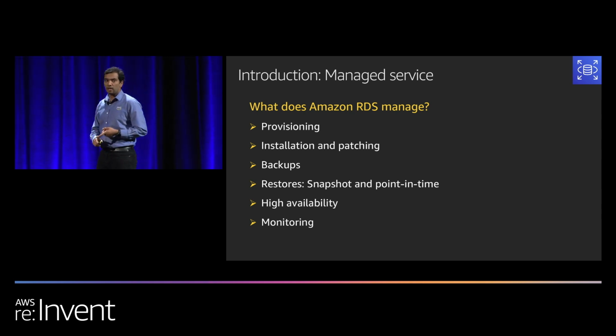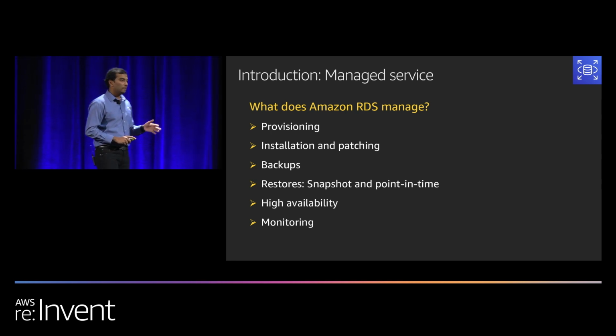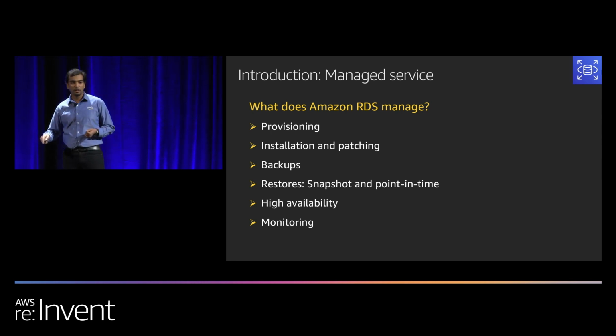Backups are completely automated in RDS. We do a daily full backup, and we do transaction log backups every 5 minutes. We do all the heavy lifting that makes it extremely easy to do a full database restore or to restore an instance to a given point in time in RDS.